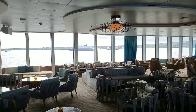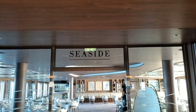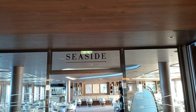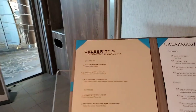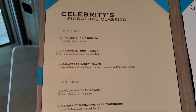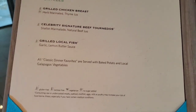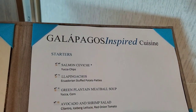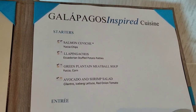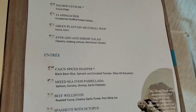So there's that boat that was out my window. Here's the seaside restaurant. This is the lower restaurant, and just as a, this is tonight's menu, so you get an idea. On the left side, they have this every day, the fish changes, and the right side is what changes for today, and that's been different every single day. Food's been excellent, fantastic food.